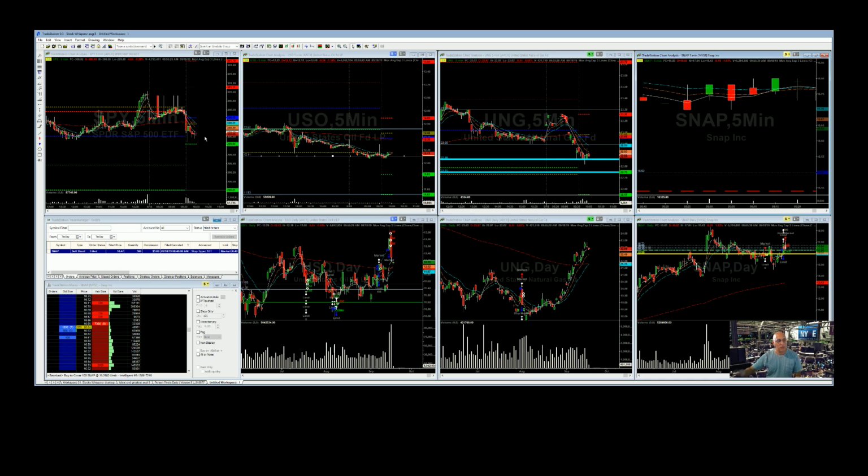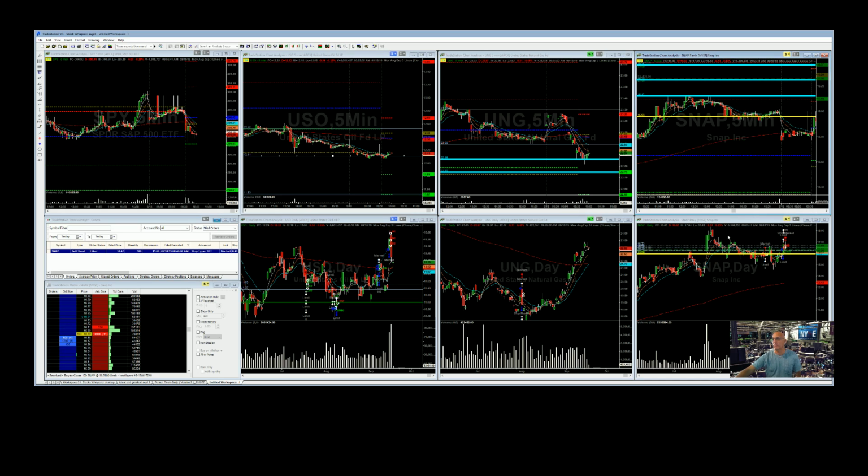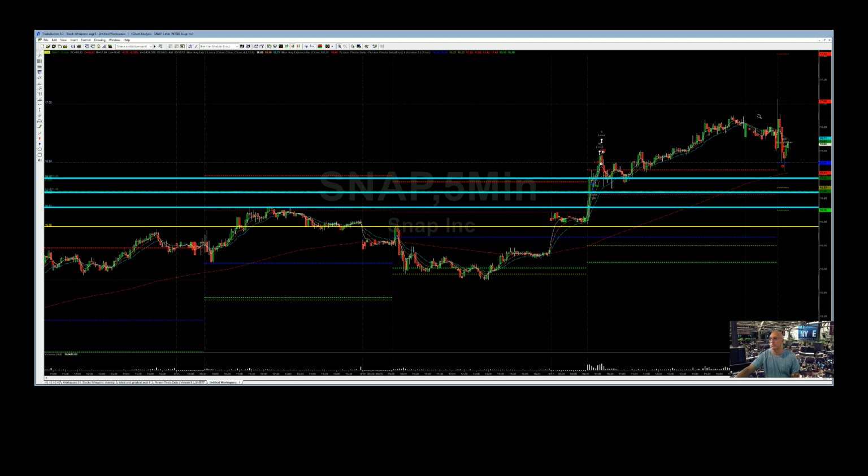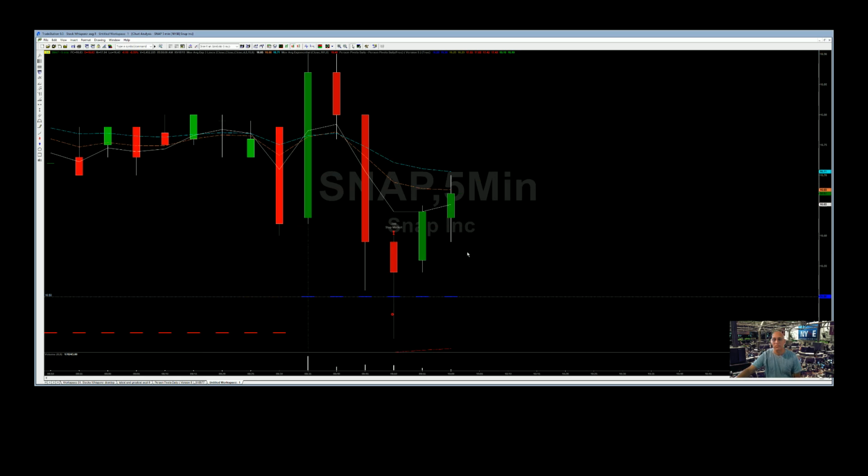SPY is still below the 4. Snap is moving up. She's at 66 on a pivot point. Let's get out of that. On our other charts, Camarilla pivot point, and she's moving higher. We're going to have to let this candle play out. You see she stopped right at the 15. Last 3 candles on the Qs are green.